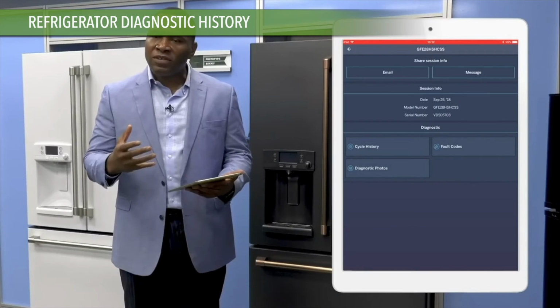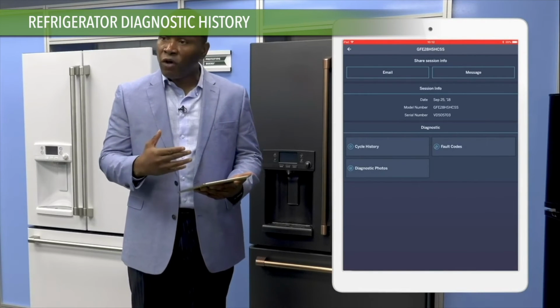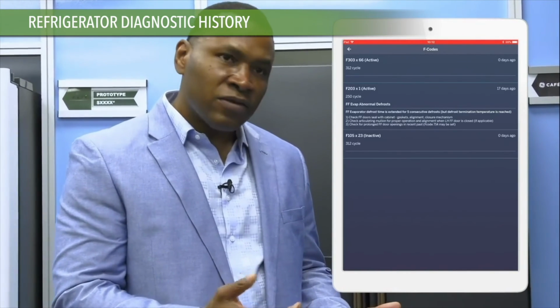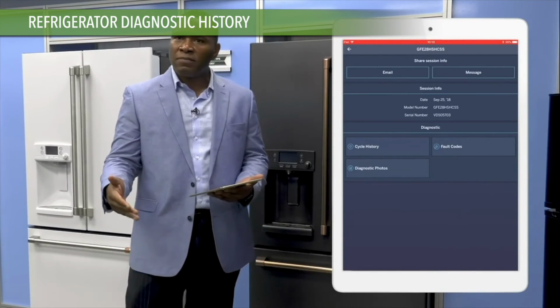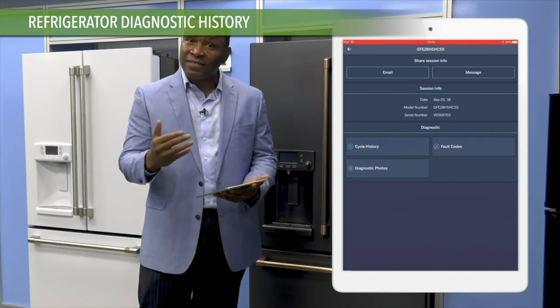So there are multiple types of data that you can look at. You can look at previous fault codes. So what were the fault codes that were in the appliance in that service call a month ago? Click on here, and it'll show you the fault codes. It'll show you how to resolve those fault codes. A lot of the time, knowing what's happened in the past can help you understand what's wrong with the appliance now. You can also look at, once again, cycle history.